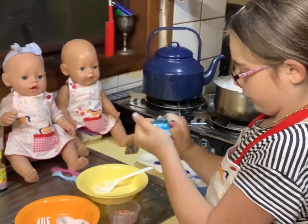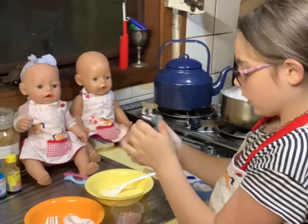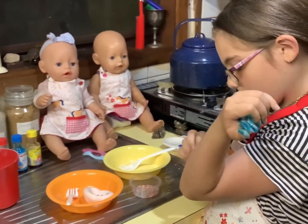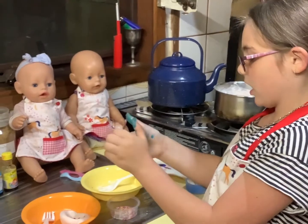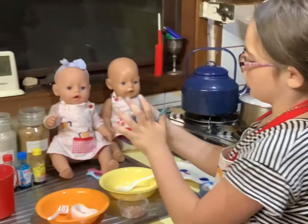Okay. Pretty much you will get it on your hands like that. Just keep on mixing until you get a good consistency like this or something. Just keep on mixing and mixing. You can add your sprinkles in, but I'm going to add them at the end.